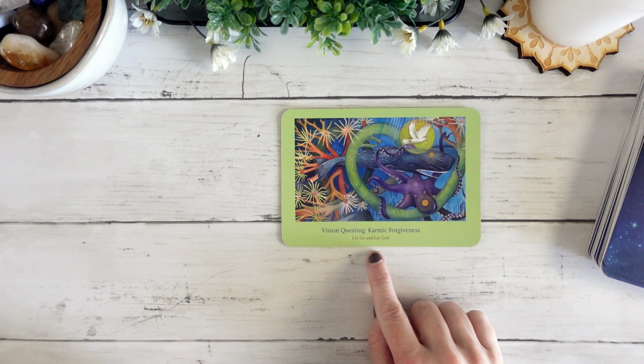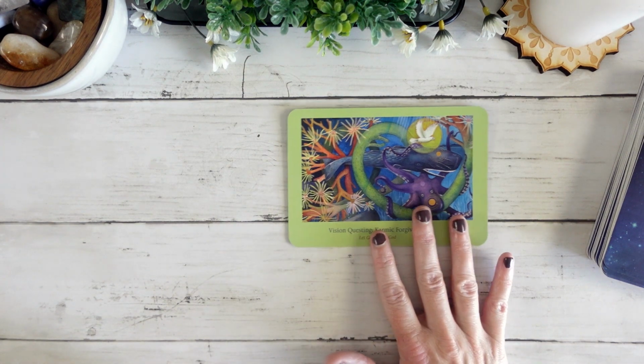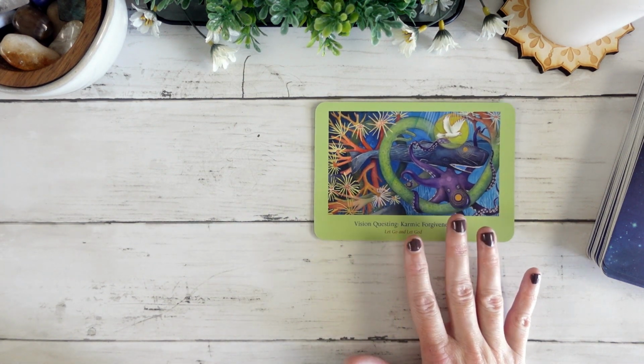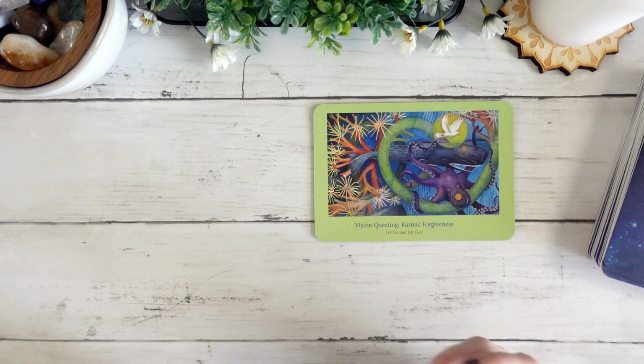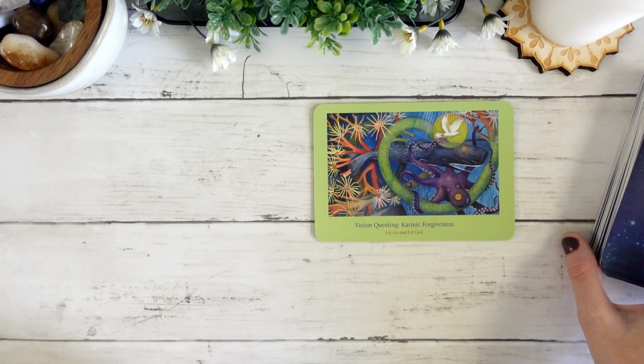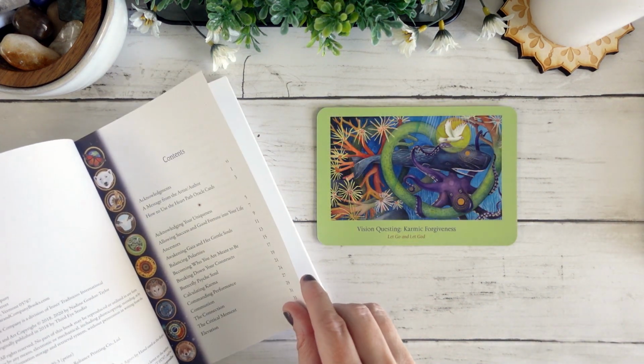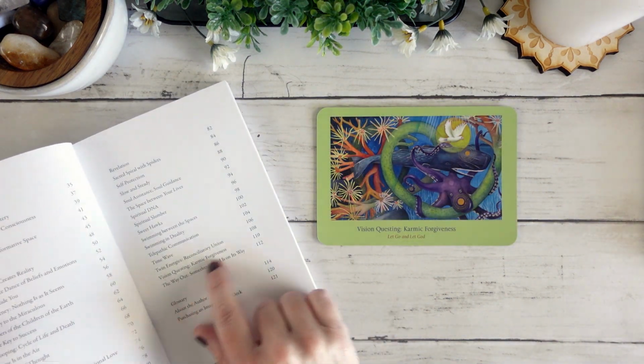So here we have let go and let God. I think that's a pretty popular phrase, so I don't know that that is necessarily meant to be speaking to a biblical God. You could certainly replace that word with anything that works for you, that resonates with your particular path. It looks like they are in alphabetical order in the table of contents, so that's quite handy.